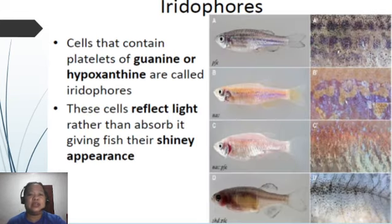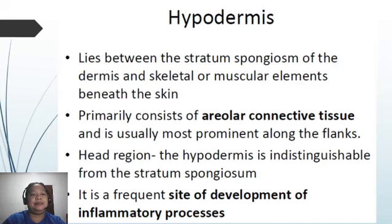How about iridophores? Now, iridophores help make the fish shiny when struck by light. So para siyang reflective characteristics. So the cell contains platelets of guanine or hypoxanthine called iridophores. So these cells reflect light rather than absorb it, like what we have sa melanophore, absorb lang niya. So it gives the fish a shiny appearance.